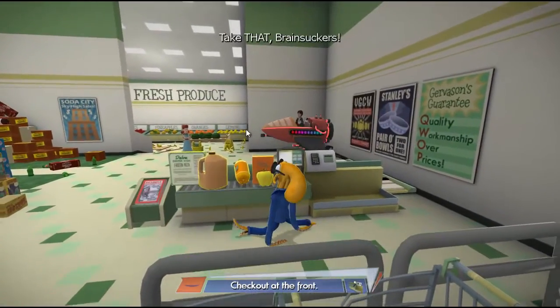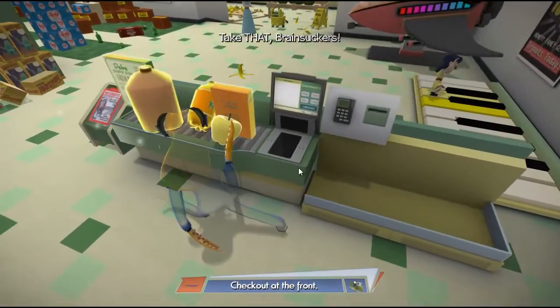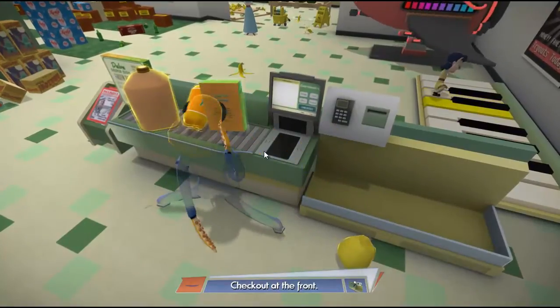Okay, as you can see, all of our items are here. So we are going to check out, just run them over the scanner, just like that.